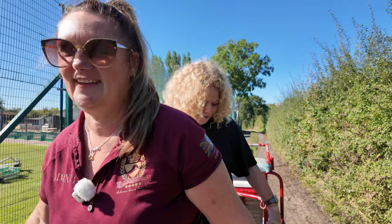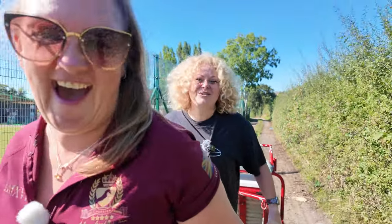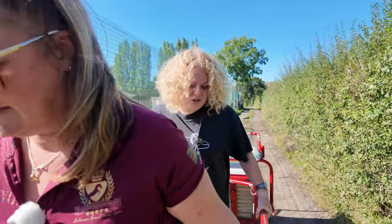Come on then, let's go. Do you want me to go behind or hold it there? Let's get in and we'll be like a choo-choo train. Choo-choo, go! It's not too heavy when you get going. Hope can't complain of having this on her. The initial getting it going is tough.